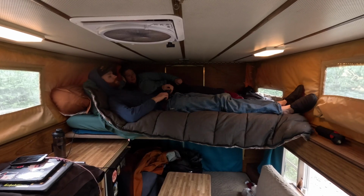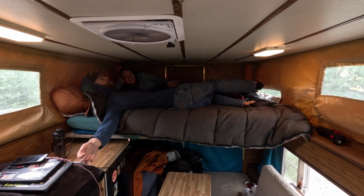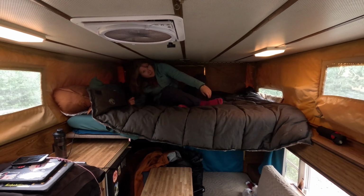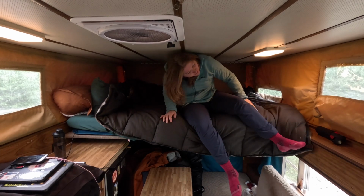So like I said, this is our bed. It's much larger than the stock bed, which is really great. We'll show you some video of us getting in and out of the bed so you kind of have a sense of how big it is, and how much space there is between it and the roof.